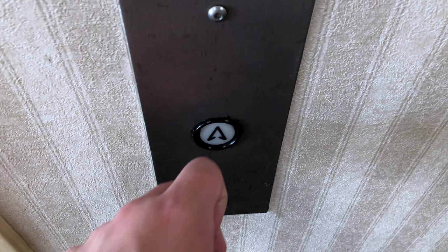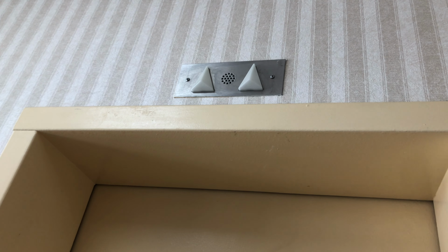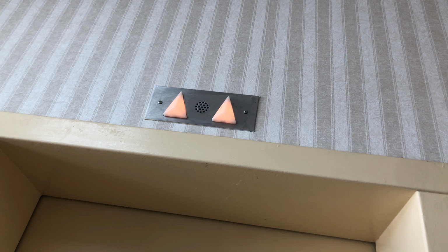2326 Northern Pike in Monroeville, Pennsylvania. We got another Dover Oildraulic with traditional fixtures. And it's not on this floor. I wonder if that worked. It probably doesn't. Here it is. Yeah, it doesn't work. Oh, it does, but the bell doesn't work.